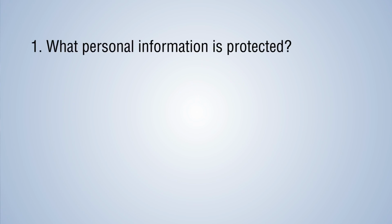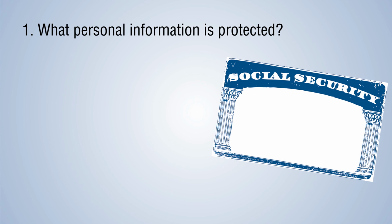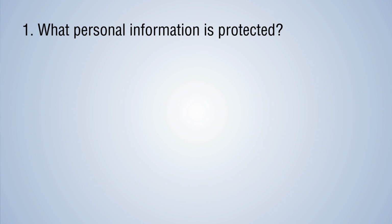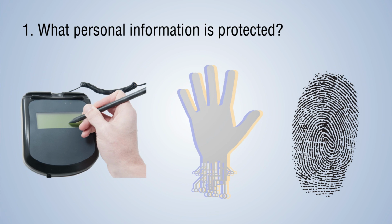First, what personal information is protected? Many states protect Social Security numbers, driver's license numbers, credit card numbers, information that can be used to access a person's financial resources. But some states go much further. They protect digital signatures, biometric data, fingerprints, medical information.